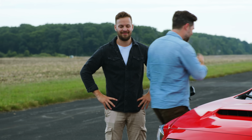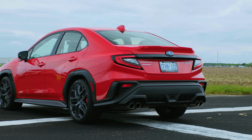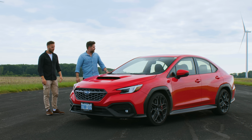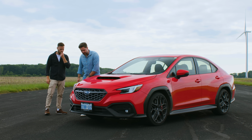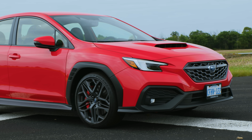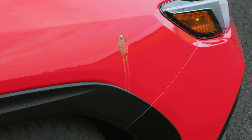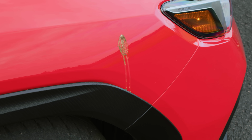Look, it's got cladding. It's a thing with this generation. First of all, it should be a hatch. These should be body colored, these cladding things here. It'd be better looking if it didn't have that bird poo on it, right? As you can hear, they can't shut up around us, and this is what happens.